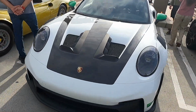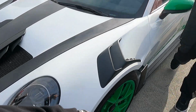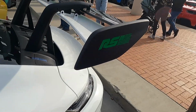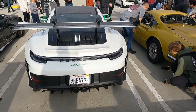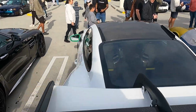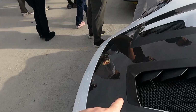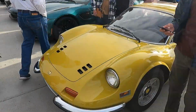As if the normal GT3 RS wasn't cool enough, this is the Heritage Edition. Very cool. You can tell because it has the green wheels on there, the green mirror caps, and then the green little RS livery on the side with the American flag in the back. Very cool. This one has the YSAC package as well. You can see that carbon roof as well as the carbon hood. Such a cool car. Does need to get rid of this plastic though. I think 9 Design can help him out. Love it.